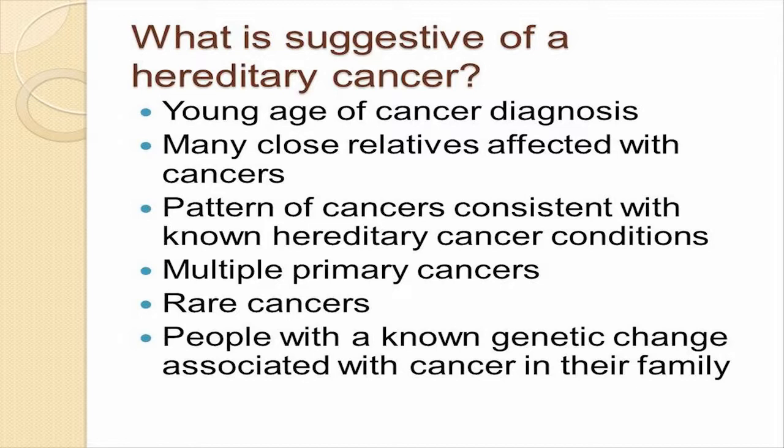And another situation where we think maybe someone needs to be seen in a hereditary cancer clinic is some specific kinds of rare cancers. When they do occur, they are frequently associated with potentially an underlying genetic change.